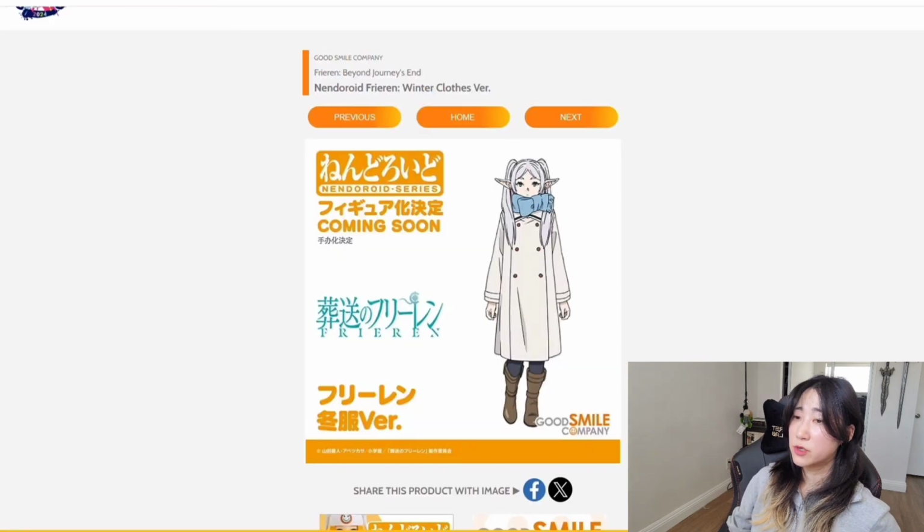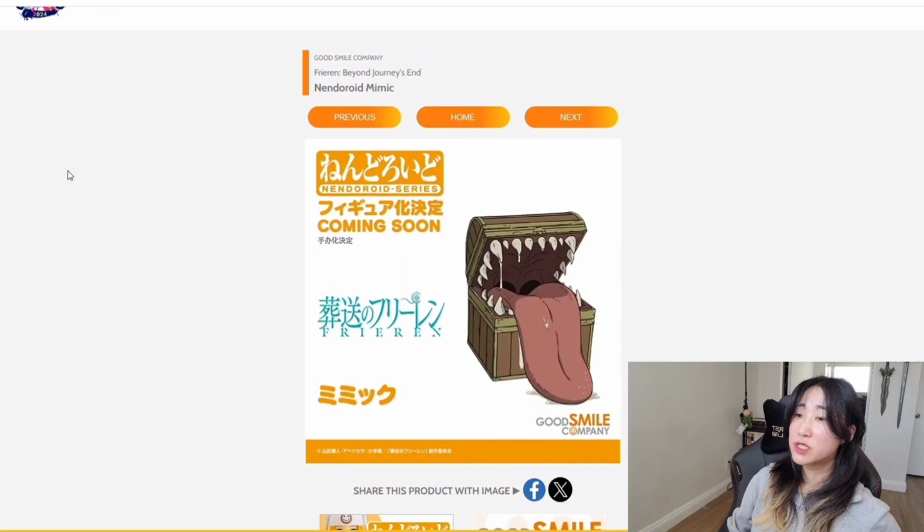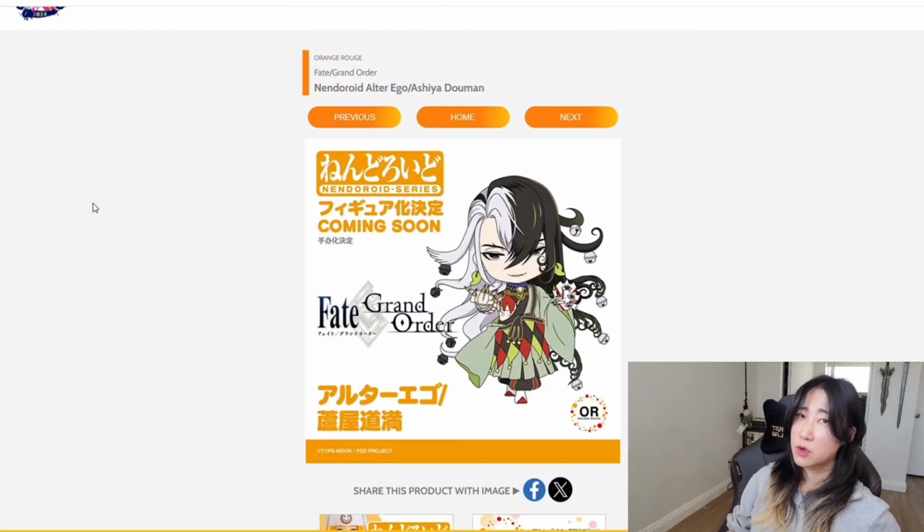A little less fashionable but equally cute are these free Ren Nendos, one of Ube looking murderous and cute, Frieren in her winter coat, Aura before she caught some hands, and everyone's favorite character, the Mimic. I am actually here for this Mimic. I'm loving all this Mimic merch that has been coming out. I don't know what juice box Good Smile has been drinking from, but these Fate men, killing it. I know it's just a teaser for them, but the outfits and hair are powerful.